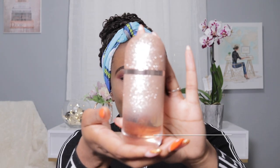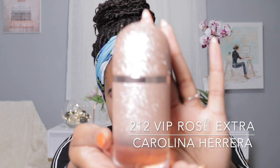This perfume is vanilla, cocoa, tonka bean, almond, tuberose, orange blossom, has a bit of patchouli, bergamot, lemon. It is just a very beautiful fragrance and it's long lasting as well. The next one that I have is a limited edition from the same Carolina Herrera. It is 212, but 212 VIP Rosé Extra. Okay, look at that bottle.